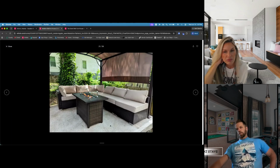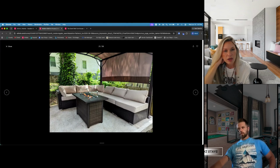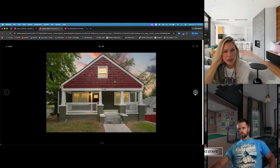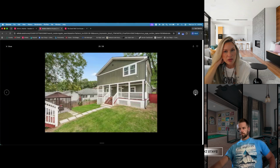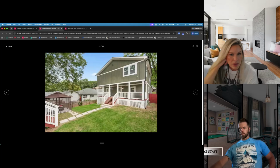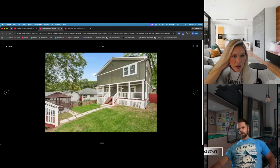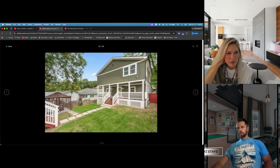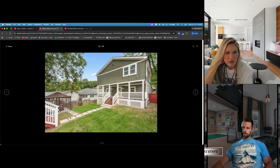There's just no pictures of the yard. It's hard to understand where this element even is. I think it's over, if you go back, no, go back to the backyard pictures. Yeah, it's right there, isn't it? Oh, good old Georgia. They got a little tent for the bugs. I think that's it right there. Okay.